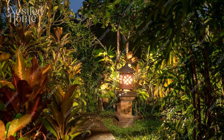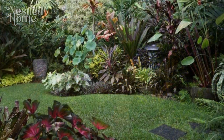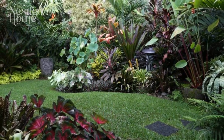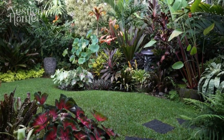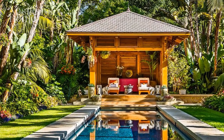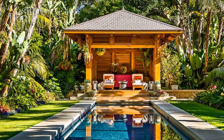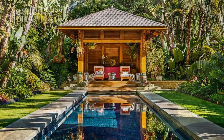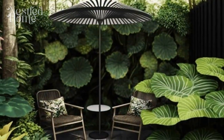In conclusion, the fusion of tropical garden design and minimalist homes offers a perfect balance between natural beauty and contemporary simplicity. By carefully selecting plants, colors, and structures, homeowners can create a tropical garden that not only complements their minimalist living space but also provides a peaceful retreat in the heart of nature.